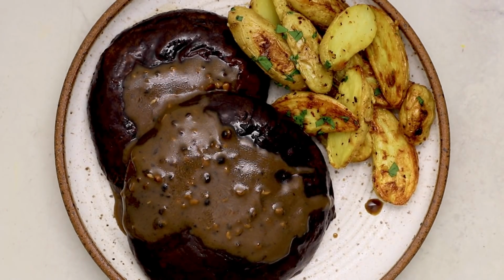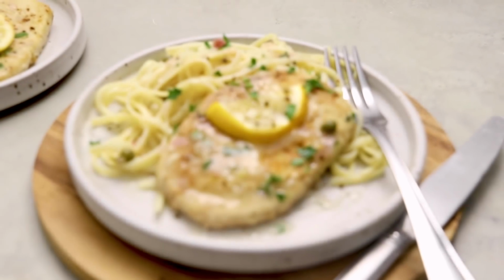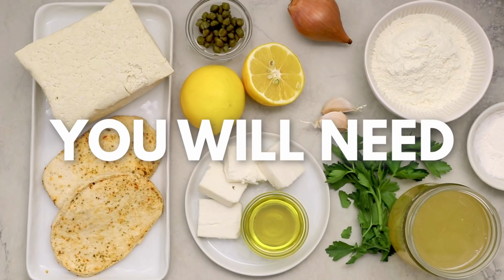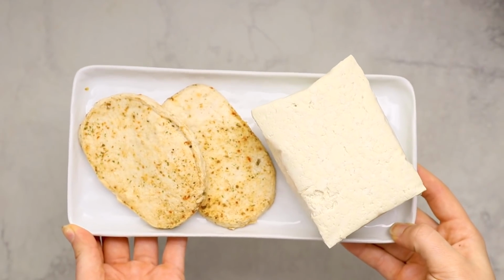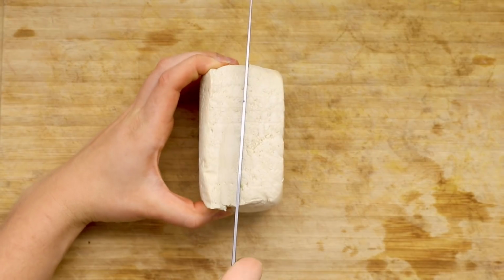If you wanted this meal to have more plant-based protein, you could serve it with some crispy tofu or something as well. Or you could also make this vegan chicken piccata, which has a protein base as a substitute for our chicken. So I've tested this using both vegan chicken fillets and super firm tofu. So I'll show you how to make it using each one. And it really is delicious both ways, just depends on your preference.